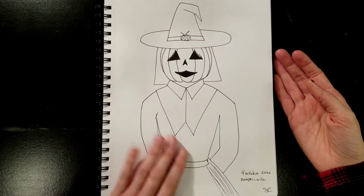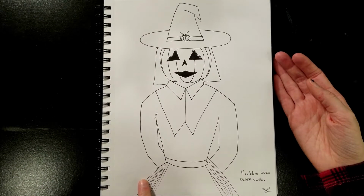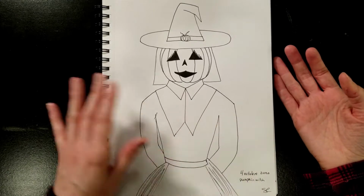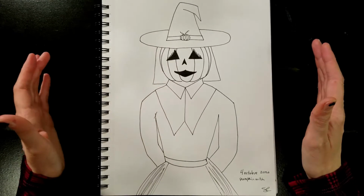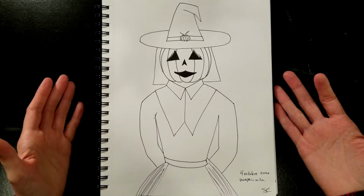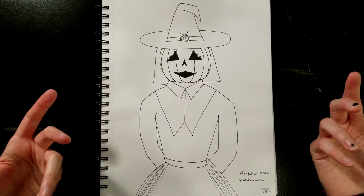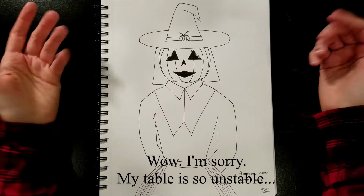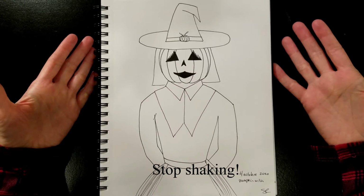On October 4th, I drew a pumpkin witch. I drew her like a pilgrim witch, you know, like in Salem. I drew her face as the pumpkin, and I gave her a human body. I didn't really know if a pumpkin witch was a thing, but this is the kind of pumpkin witch I had in mind. So yeah, there's not much to say about this one.